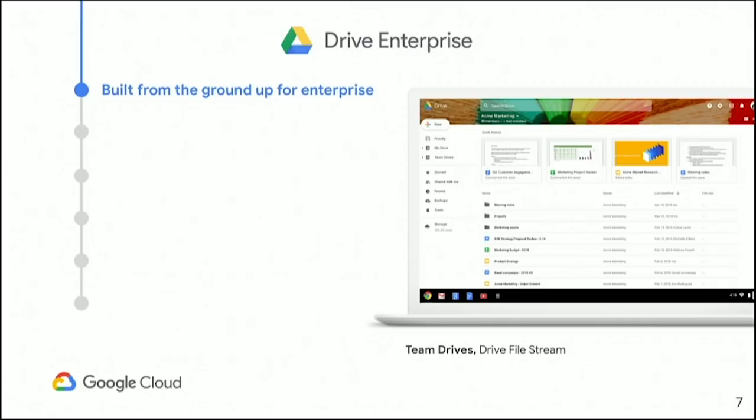At this conference, not last year, 2 years ago, we announced the availability of something called Team Drives, which is actually an enterprise-specific content repository in Drive. That was a rebuild of Drive from the needs of consumers for the needs of enterprise, from the storage layer all the way up to the API. Most of the user interface was able to stay the same, keeping the ease of use that you know from your consumer life, but everything under the hood has changed to be enterprise grade.